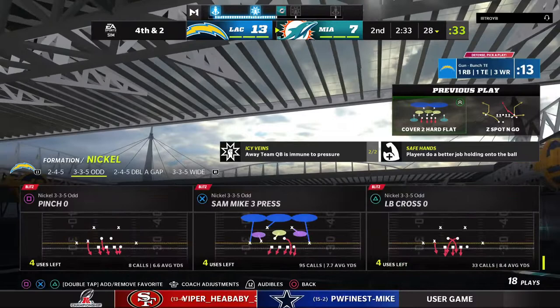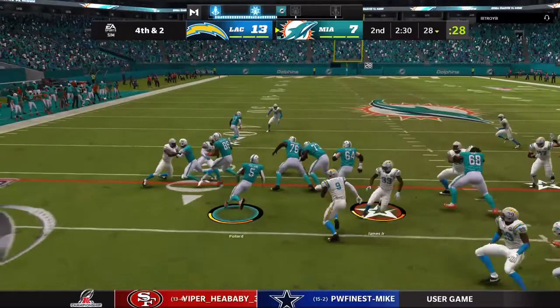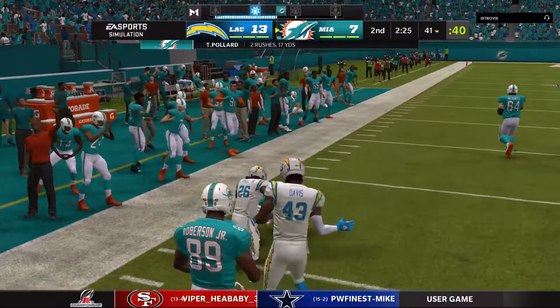And how about the call here? They need 2 yards in their own territory on fourth down, and they're going to go for it. They'll run for it with Pollard. Pollard now a first down and more. And finally, down at the 41-yard line.